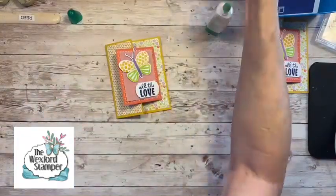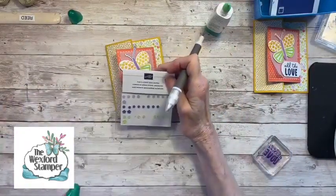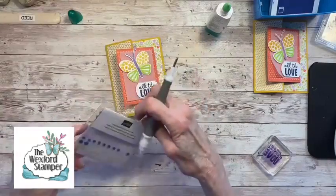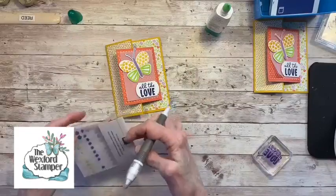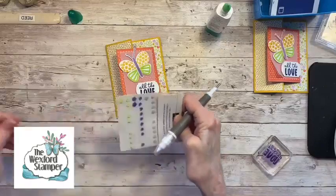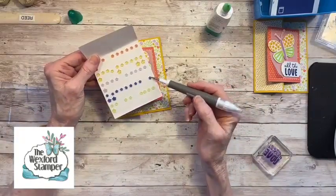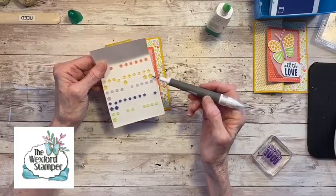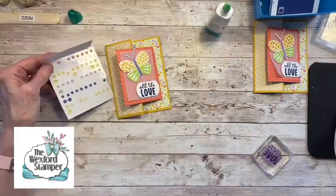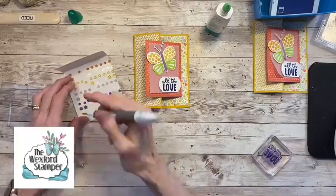I'm going to grab my pick tool and the lovely, lovely Fun Flower Resin Shapes. These come in all the colors that you need for this card suite. We've got the new Parakeet Party, Starry Sky. We've got Fresh Freesia, Crushed Curry, and Calypso Coral. So they're perfect. Okay, I'm going to go ahead and add some to my card.